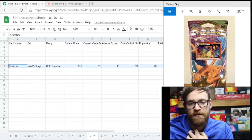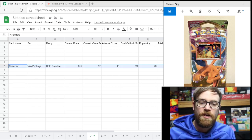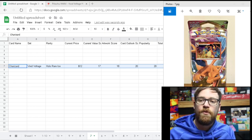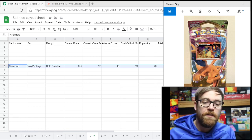Current value is completely based off of the Charizard holographic card out of the theme deck. You do also get an entire deck of cards. You get a couple of other non-holographic Charizards, which add to the value for sure. The artwork score on this is pretty high. I gave it an 18 out of 20. I do really like the Charizard in action there with Leon, his trainer, in the background.